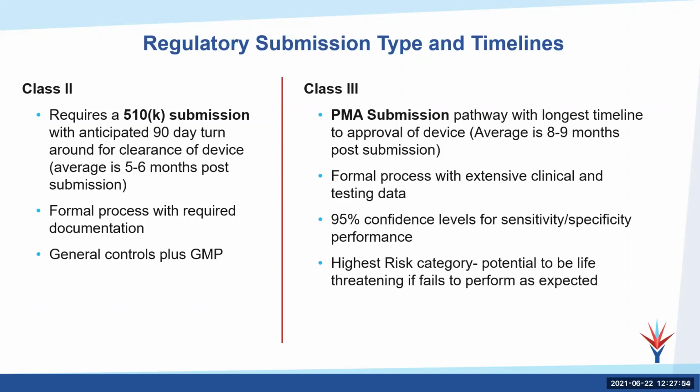And these kinds of things vary depending on whether or not you're talking about something that's going to sustain life or something that's going to be utilized to facilitate enhancement. And again, this is where the Class 2, Class 3 devices need to divide. The 95% confidence levels for sensitivity and specificity performance apply to IVDs. Next slide, please.